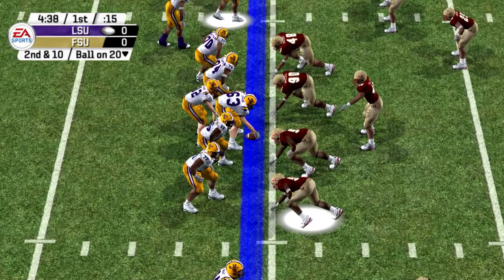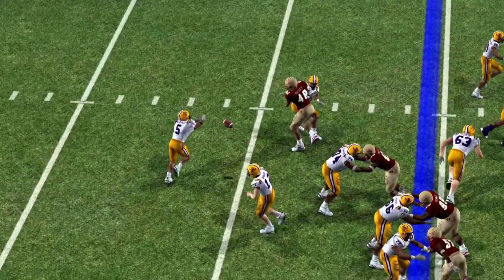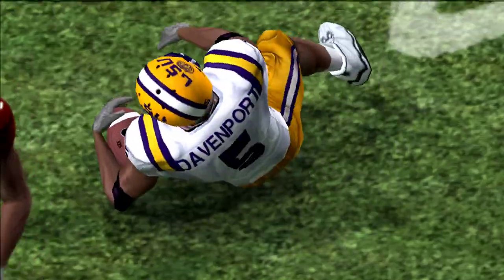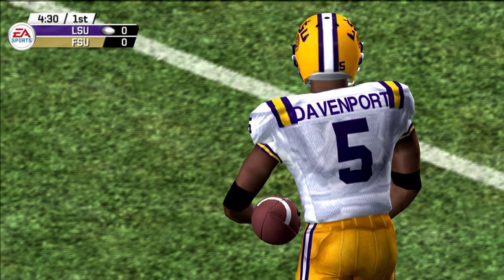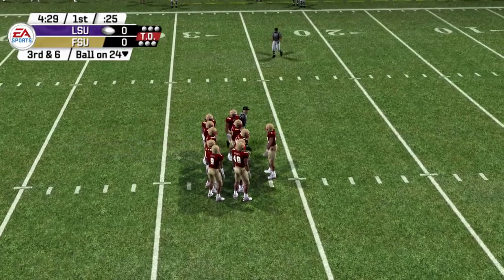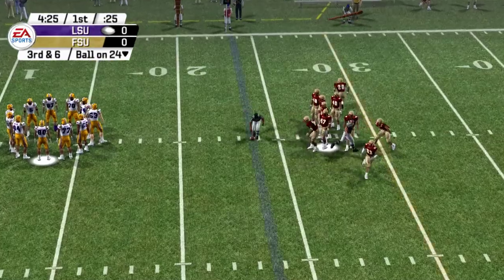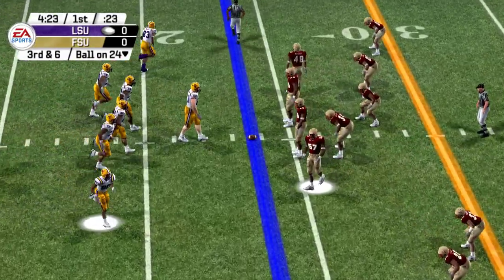LSU comes to the line, only one man in the backfield. Davenport gets a toss. And he's tackled. That's 4 yards on the play. Now it's third and six coming up. Ball on the 24.